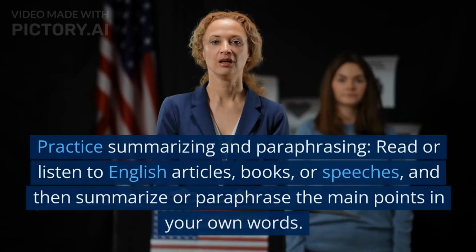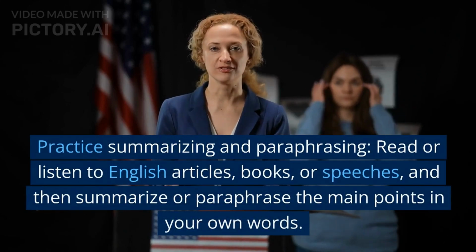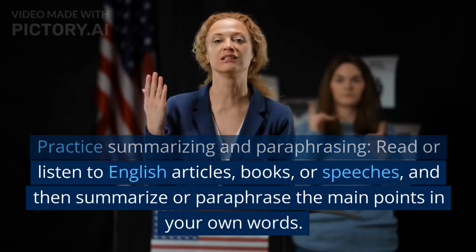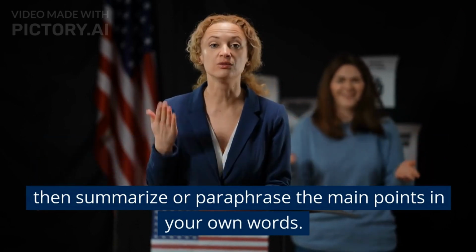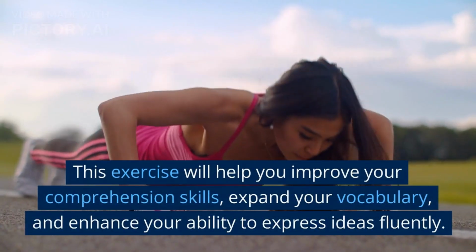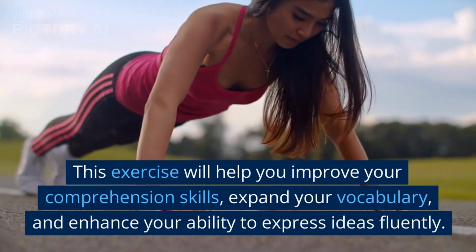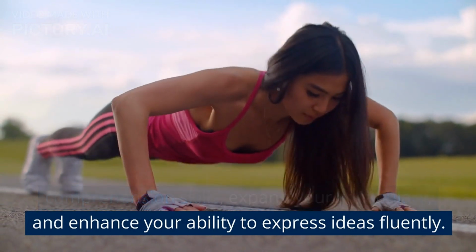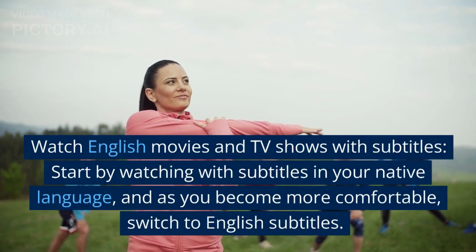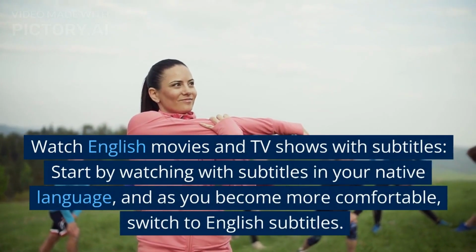16. Practice summarizing and paraphrasing. Read or listen to English articles, books, or speeches, and then summarize or paraphrase the main points in your own words. This exercise will help you improve your comprehension skills, expand your vocabulary, and enhance your ability to express ideas fluently.